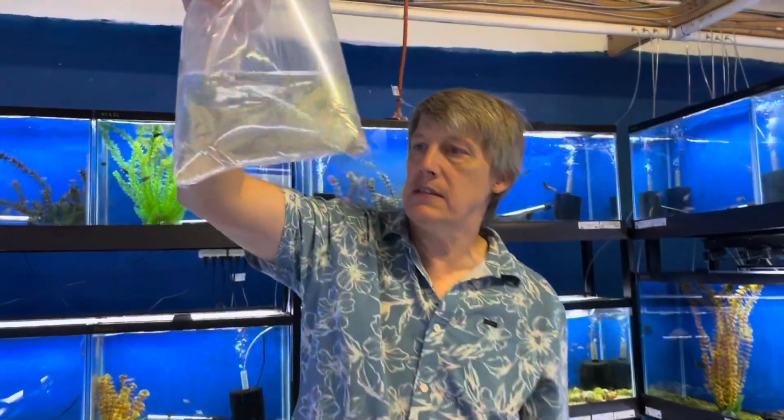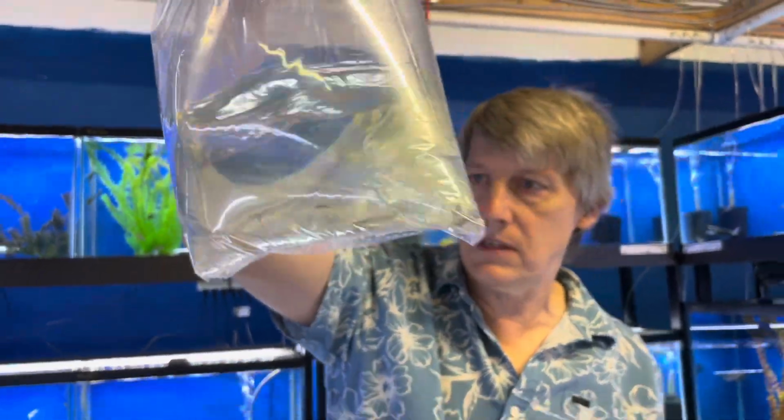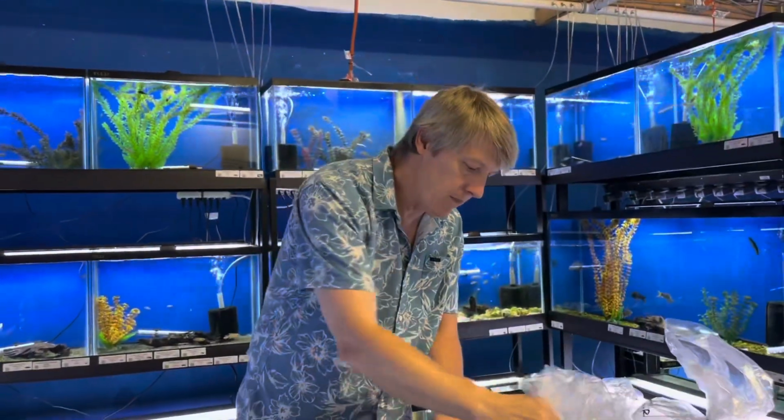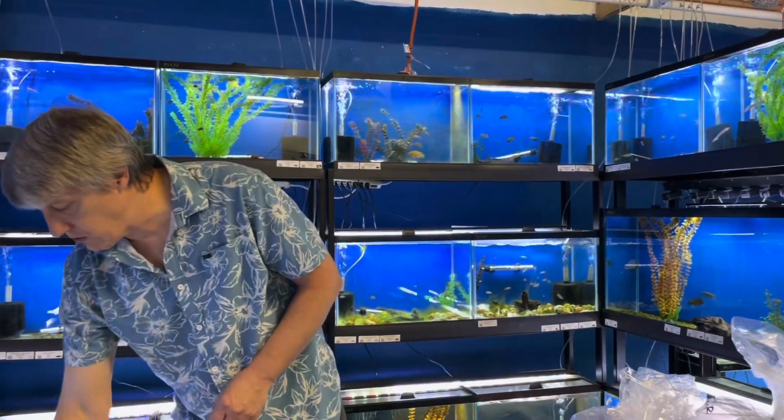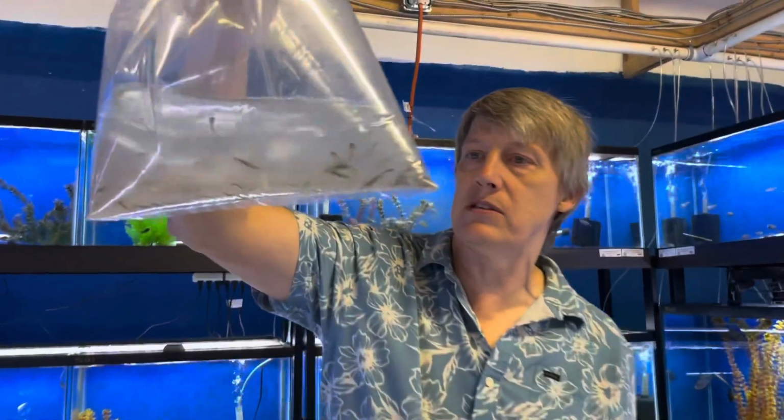Next is some Daisy's blue rice fish. Love those guys too. Just got a dozen of those guys. A lot of people are doing those in their outdoor ponds for the summer, but they make a great tank fish, planted tank fish. Lots of choices there.